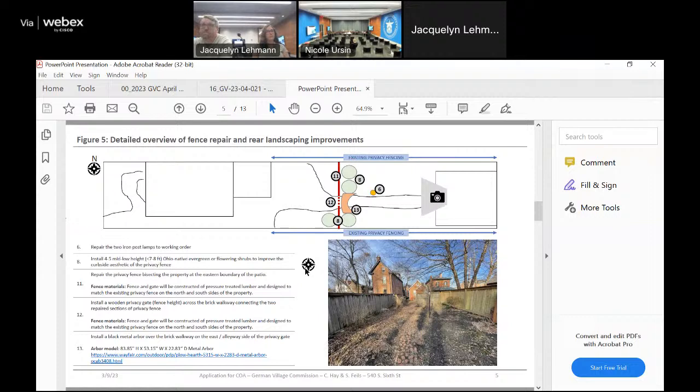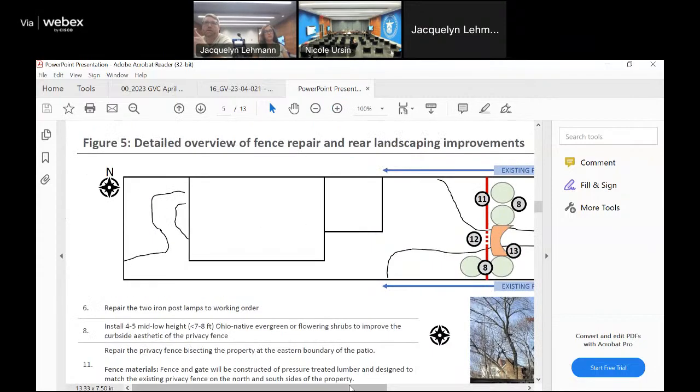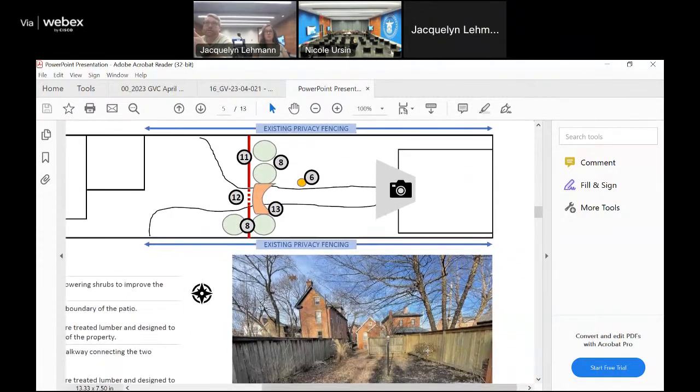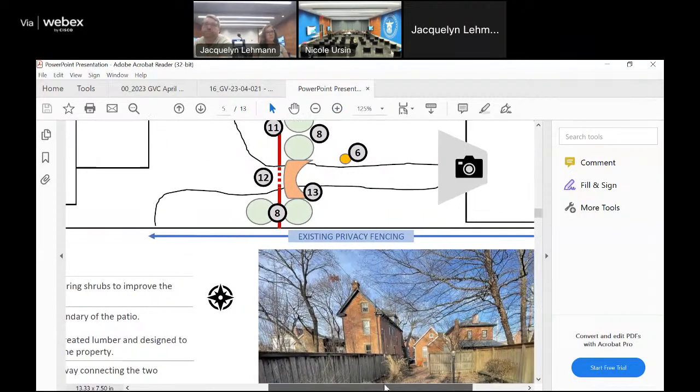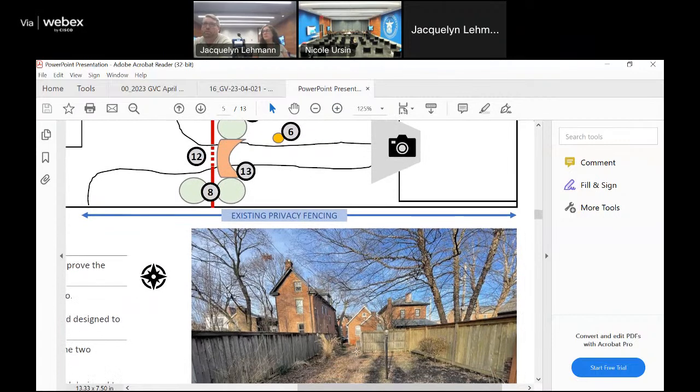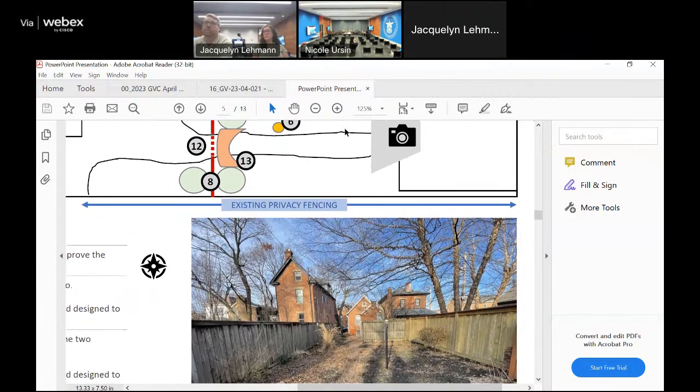The one thing I saw, there's a gate being added. Yeah, only one section of that privacy fence remains. There are some posts, but the bulk of the fence is gone, so I'm not sure if that fence that separated the property had a gate crossing the walkway. We would like there to be a gate in that gap between the two sections of privacy fence. We're proposing a wooden gate that would match the design of the fence.